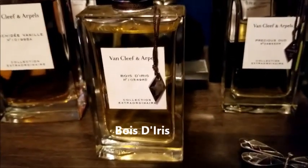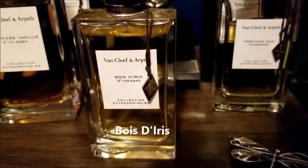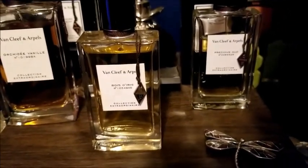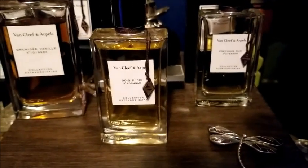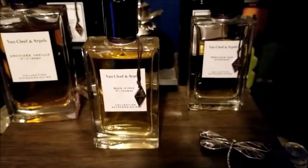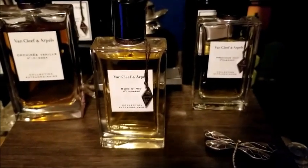Bois de Reefs, or de Reefs, Bois de Reefs. This is gorgeous. Now, this was lower down on my list when I initially made the list from memory, because I had not worn this scent in a long time. I don't remember loving it. I've had it for a while. It's one of my newest rediscoveries. But oh my God, now I am crazy about it.